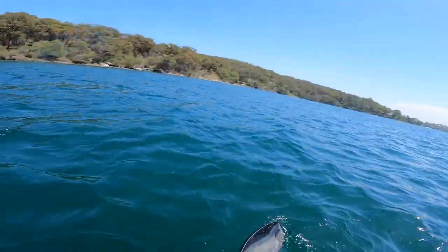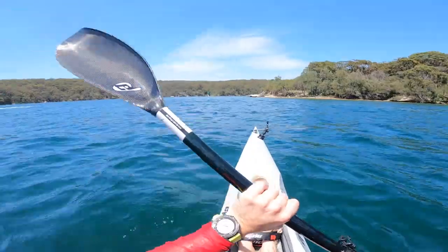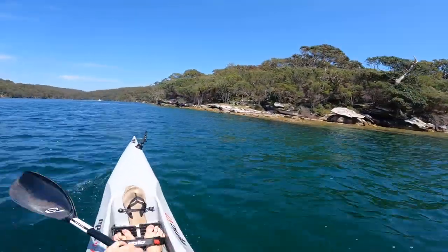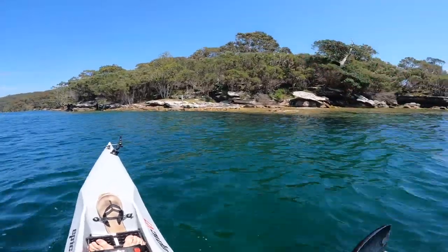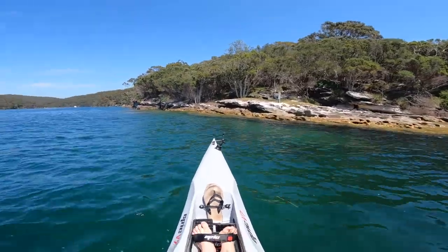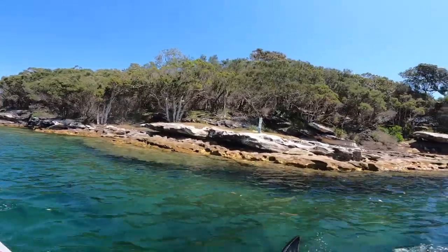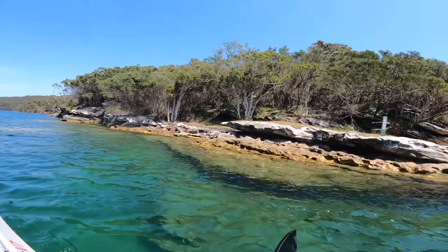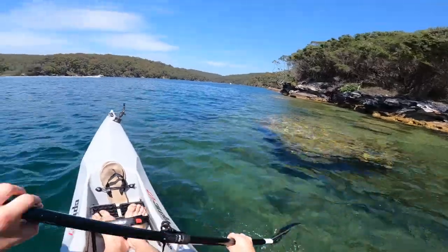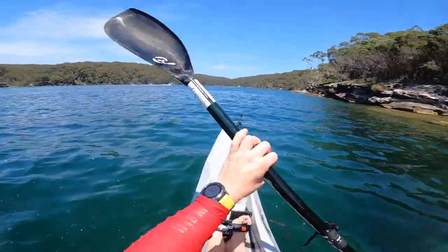Caught me so off guard, but I tell you what, this water is amazing. Check that out, it's like a little campsite. Probably the hike in, or even just paddle in and just pull the kayak up. Very cool. Alright, well, I'm gonna keep on paddling and I'll catch you guys a little bit further down.